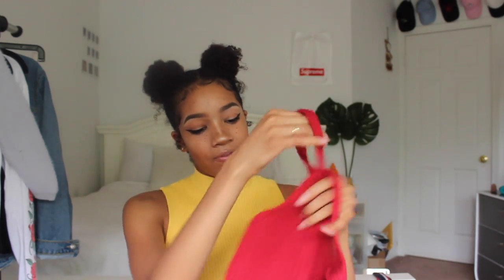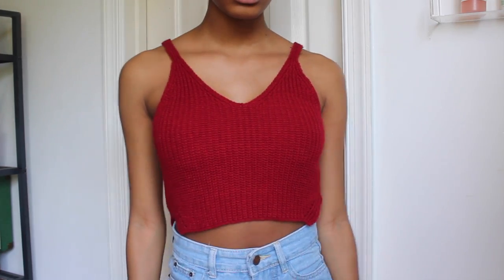The next item is this knit tank top shirt. It's similar to the yellow shirt, but it's actually better quality, and it feels like yarn, but like a good yarn. I don't know, but it's not bad. It feels like someone literally knit this shirt together, like with the sticks, you know what I mean?